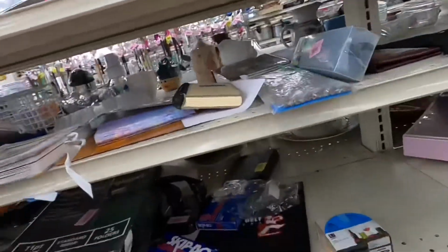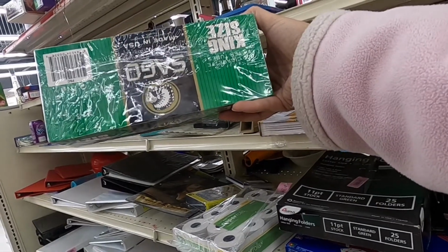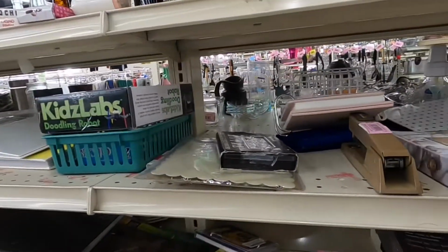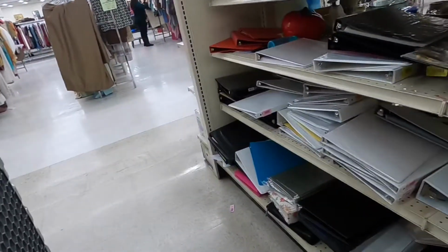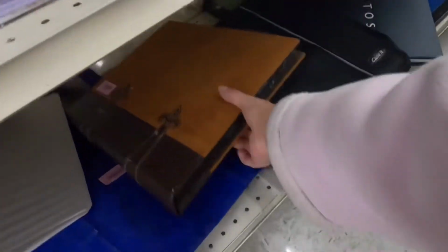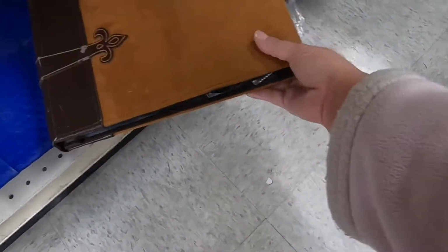Kate Spade is a pretty good name, but it's usually for clothes and purses and stuff. Filter tubes? Is there any shopper keepers in here, I wonder? You never know. Oh, look, I think this one's leather bound. This one's suede. If that wasn't all torn up, this would probably go very well. But nope, it's all torn up.